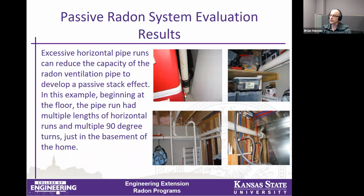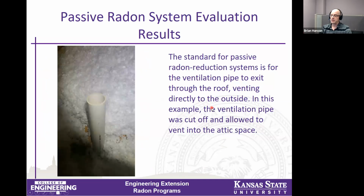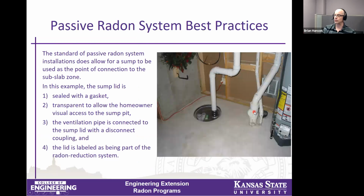Here is one of the excessive pipe runs. You can see where it starts in the floor, comes up and creates this additional bend and runs all the way around the perimeter of this utility room before finally jogging up. Picture of the one that was stubbed off in the attic instead of penetrating through the roof.